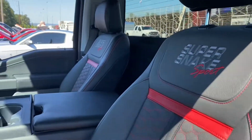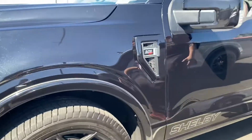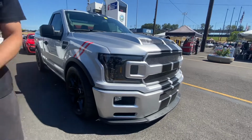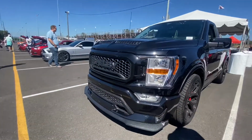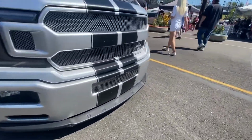Pretty nice trucks here. Which one do you like better? I mean, this one's nice, but I'd probably take the silver one, honestly. I like the grill on this black one, though. I like the splitter on this one. There's Shelby there. Oh, yeah. Some cool trucks.